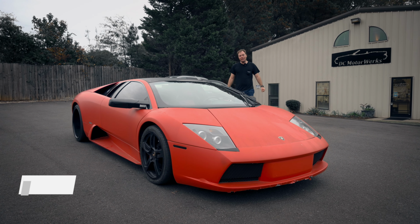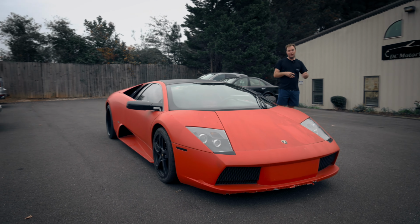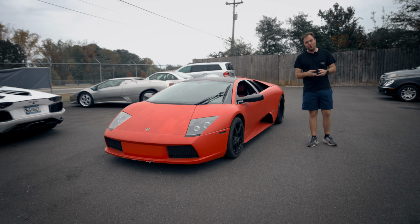Hey everyone, and welcome back to DC MotorWerks. My name is Cameron, and we are continuing all of the Lambo love around here. As you can see, there are a couple up front, there are a bunch more inside, but this has been a little bit of a long-term project for us. This is from our friends out in Arizona, JR Garage.